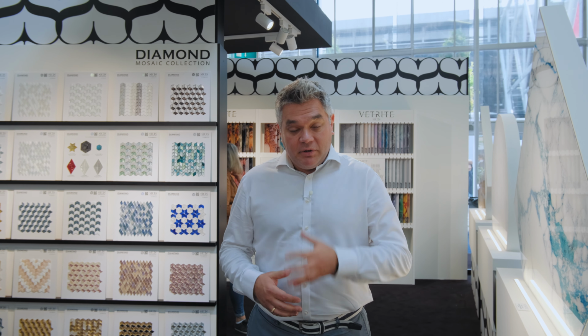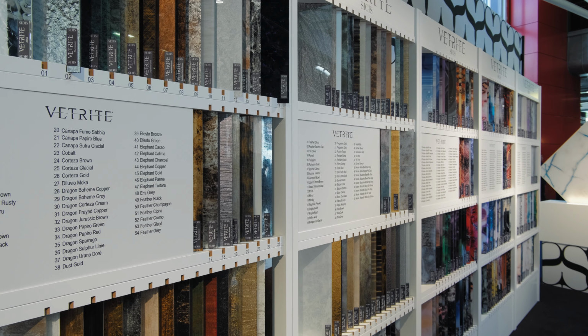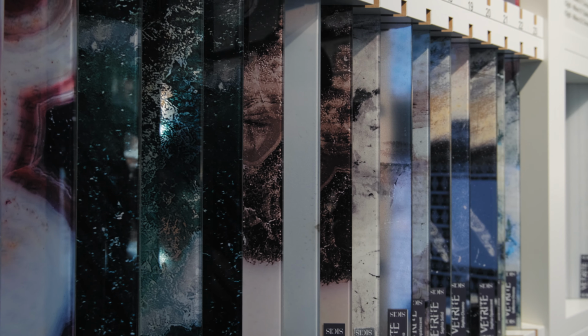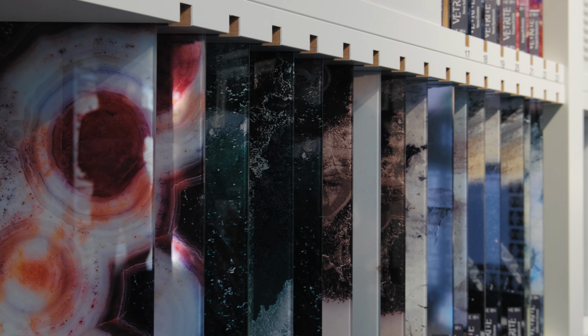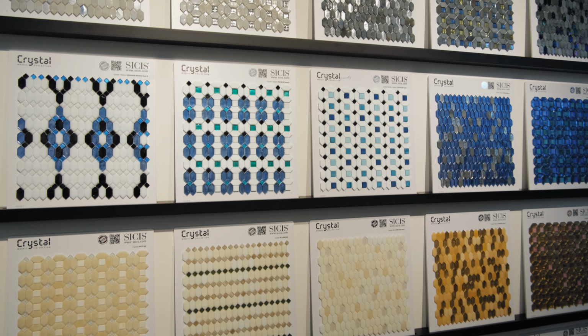Sicis offers three main product lines. Vetrite, an amazing and innovative product that is unique to Sicis. Large format slabs of various designs. There are already about 400 of these designs, and given the various surface finishes, the possibilities are endless. And of course, it perfectly combines with the mosaics, which are also shown here in this wonderful library.